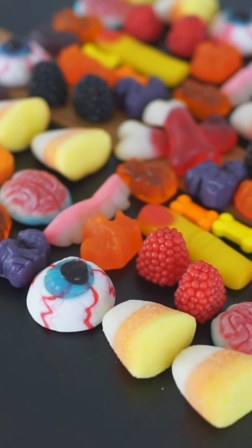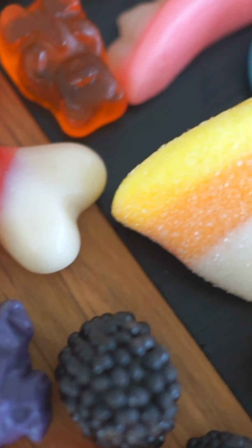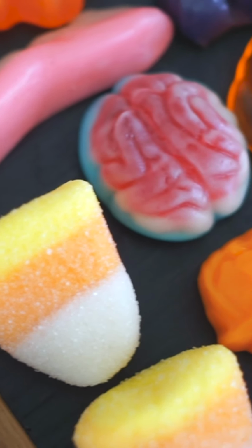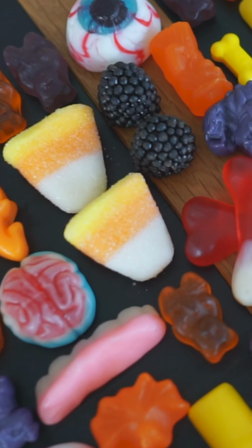What I try to do is sort of start off with an anchor and I kind of work my way in when I'm laying this sort of thing out. And like I said, I play with patterns and textures. You have the sugary candy corns here in the corner next to a matte gummy. And then in the center, I like to have sort of a feature piece. And here we have two bones, two large gummy bones, and they're crisscrossed to add a little height and texture, and more texture here with some of these raspberry-like gummies.